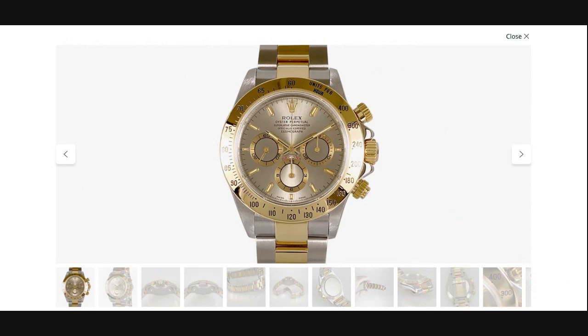So I've chosen 3 examples for you from those series, one for each execution in a way: two-tone, steel, and 18 karat yellow gold, in ascending order of price point. And I also wanted to choose different dial colors and configurations. So let's start with reference 16523, which is the two-tone execution.